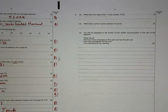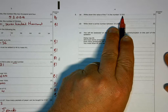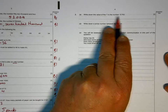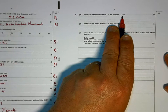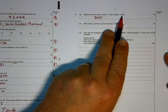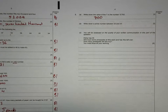Write down the value of the 7 in the number. So again, working backwards: 2, 62, 762, 2,762, 12,762. So the 7, we've said it several times there, is 700. The common mistake there is to write down hundreds. Because it's in the hundreds column, yes, but because the digit is a 7, its value is 700.